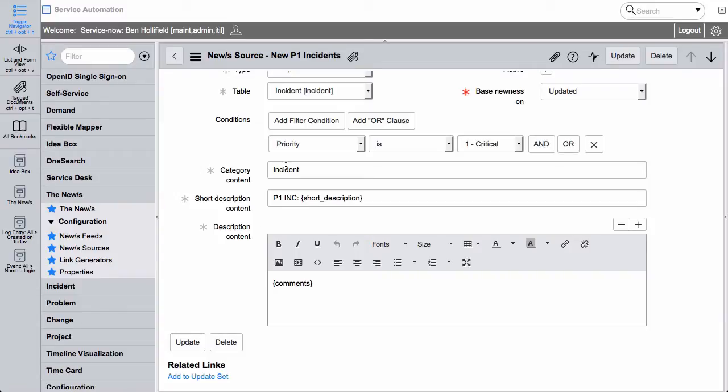And for this, we can give it a category. It's free form, but a lot of times it'll be like the source, for instance, incident. For a short description, we want to give it a friendly short description that tells us at a glance, what is this story about? Just like in the newspaper, what is this story about? What's going to get me hooked? And then we have content, and this is sort of the article itself. And what you'll see here is you can use a combination of record contents, of just prose that you make up, to create both these short descriptions and the description.